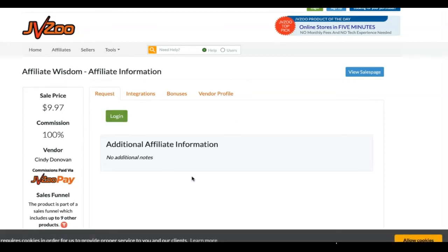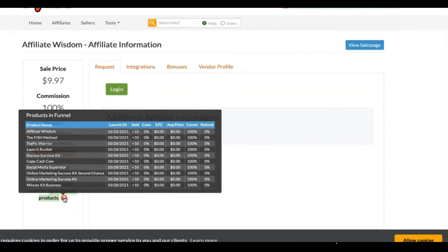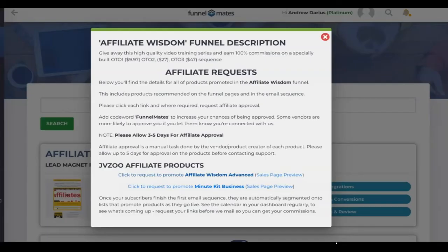I'm not logged in on this account, but log in, request, and you'll see it's got 9 products in the funnel. So you can see all of the products in the funnel. You'll get 100% of all of those products in the funnel. So everything is going to be completely tagged to you. So you just need to send one request, and then all 7 of them, all the products in the sequence, everything is branded to you. So you only need to do that one.